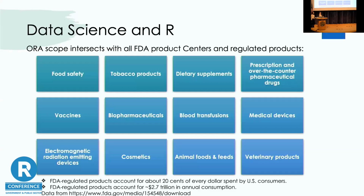So how do data science and R mesh with ORA? ORA scope intersects with all FDA regulated centers and regulated products, which means that ORA labs work with all these product types listed. Since these product types are so diverse, we get these 2 statistics at the bottom.